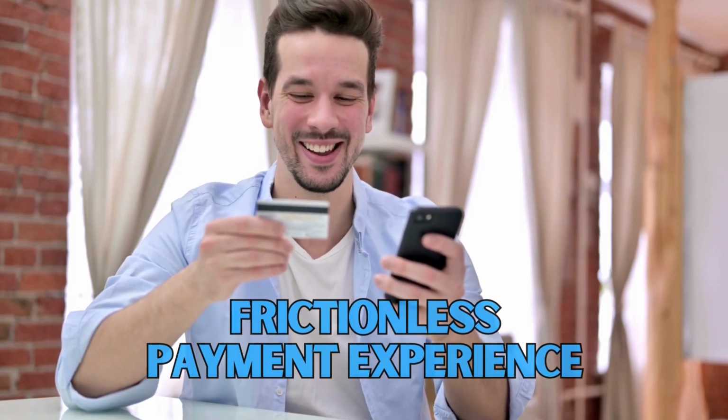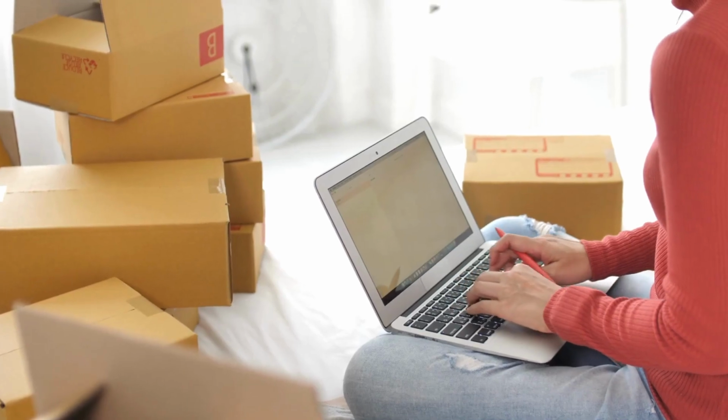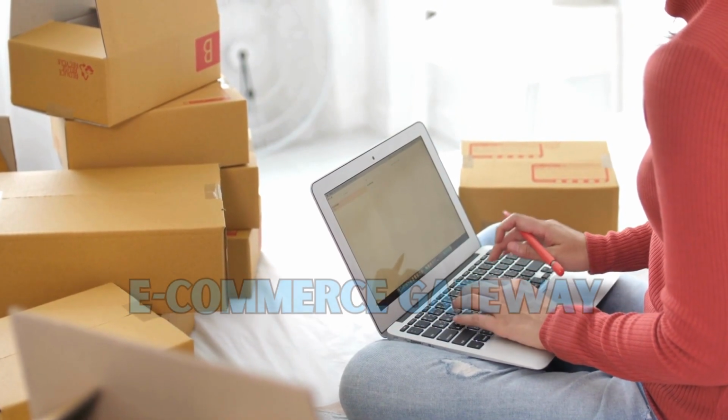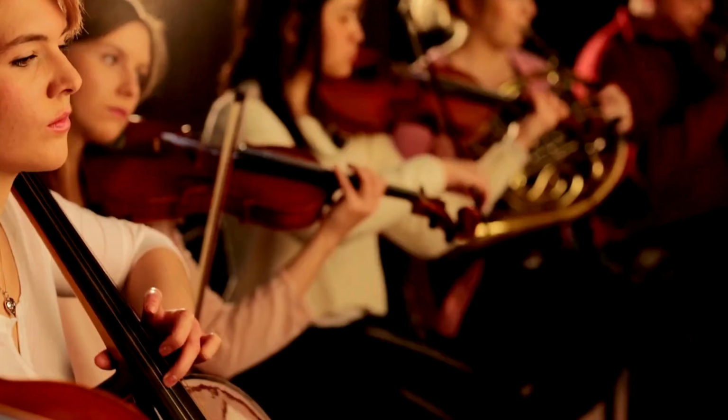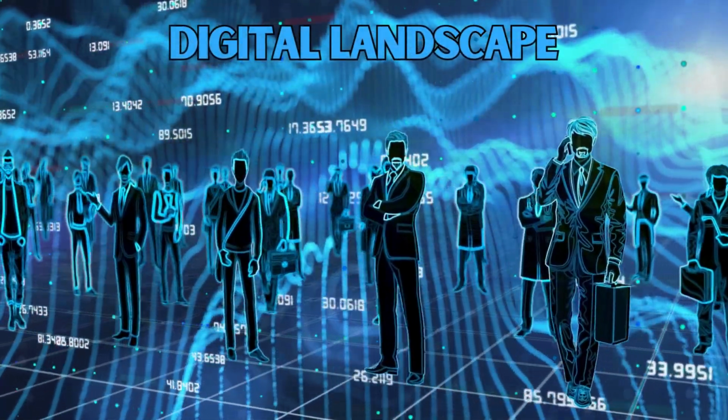E-commerce gateway for credit repair. The synergy between an e-commerce gateway and credit repair merchant processing is instrumental in driving the success of credit repair businesses in the digital landscape.